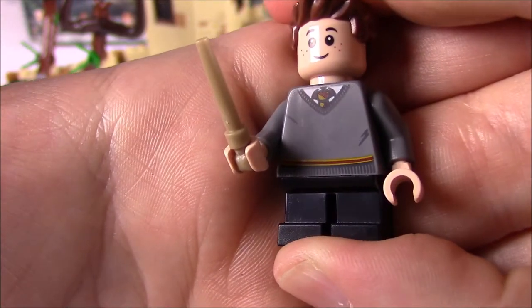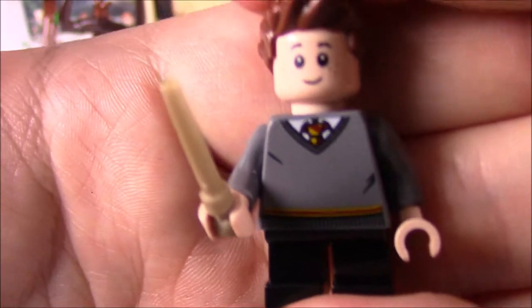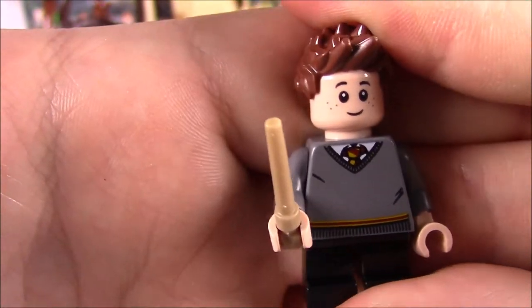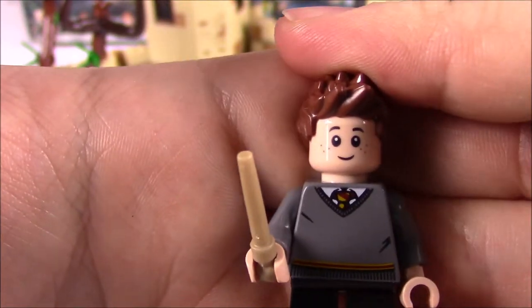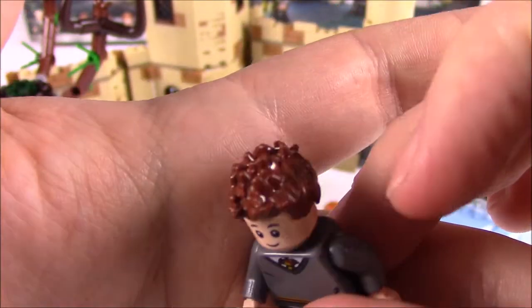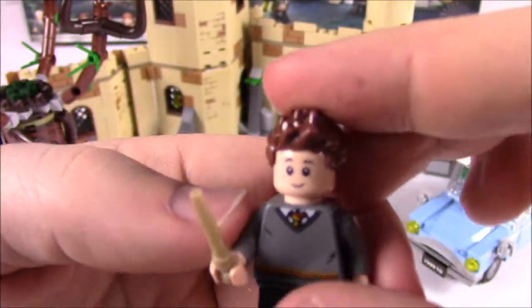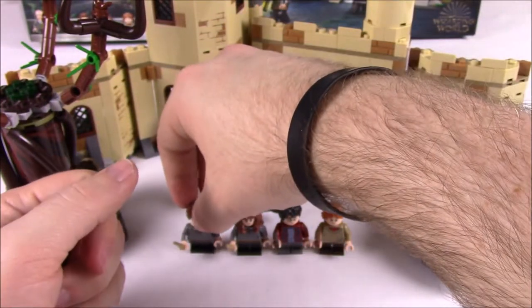He's just got the Gryffindor sweater on, same as Hermione, a wand, and then he's got the hair with freckles on his face. Seamus is kind of a redhead because he is from Ireland, so they give him red hair and stuff. But he's got brown hair in this one. Of course, it's hard to tell in the movie. I don't know how he's described in the book, but he just looks like a generic character there.